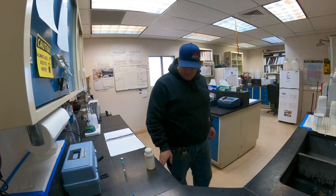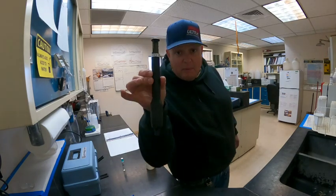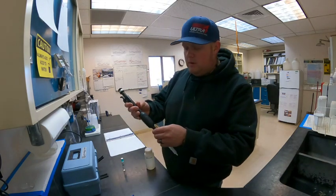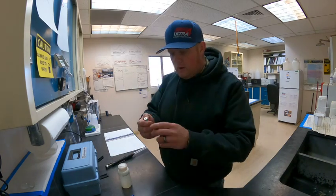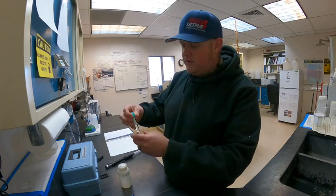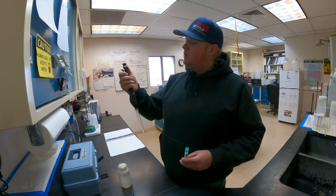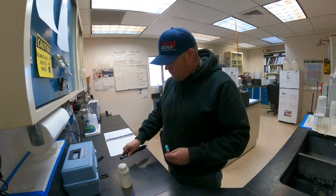And I'm gonna get my stuff. Got my pipette, and my pipette tip. Hach wants, in this particular test chemistry, 5 mLs of sample. So we set to 5 mLs.